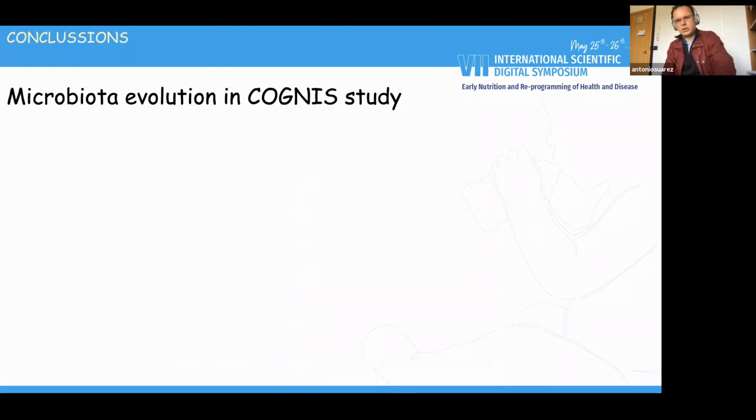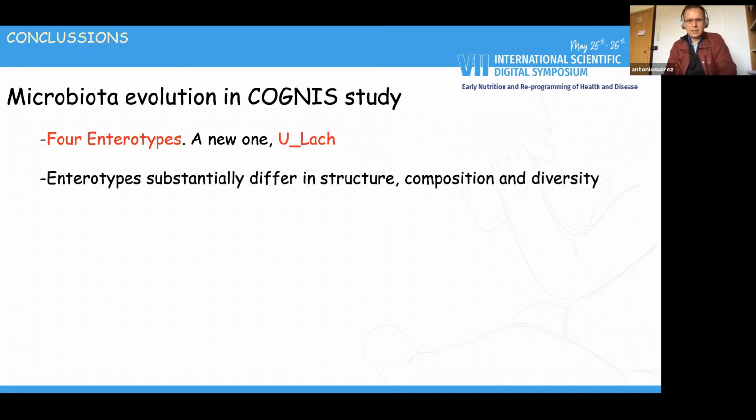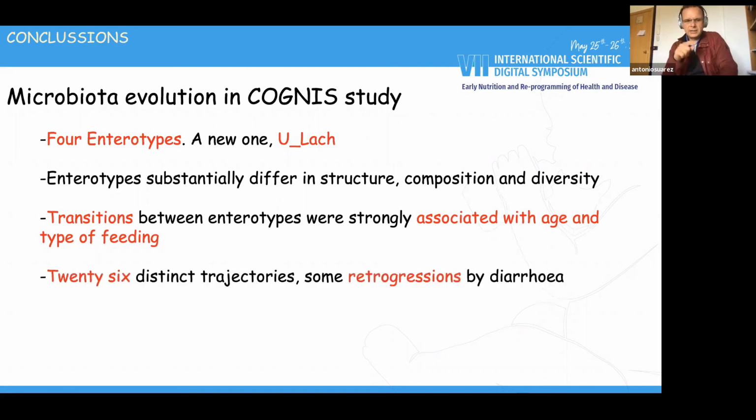So in conclusion, what I'm showing you in this experiment is that we have identified four enterotypes. One of them has never been previously described in the literature, the ULAC enterotype. The enterotypes substantially differ in composition and structure. Transitions were strongly associated with age and the type of feeding. So enterotypes depend on these two variables. We detected 26 different ways of evolution. A few of them were backwards retrogressions that were determined by diarrhea events in the children.